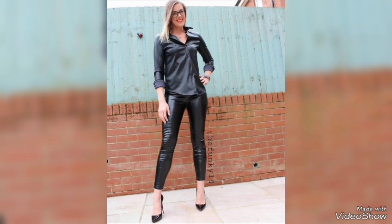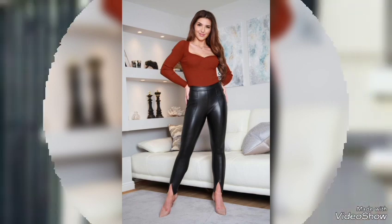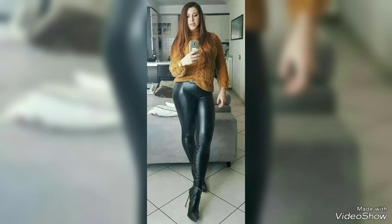Very attractive and latest ideas of leather legging for girls and women. Many much more different ideas of legging. So beautiful stitching, very attractive designing, different types of leather, different colors of leather, and so beautiful top with legging, and many much more stylish and trendy collection. Latest ideas of leather legging for girls and women you see in this video. I hope you like it.